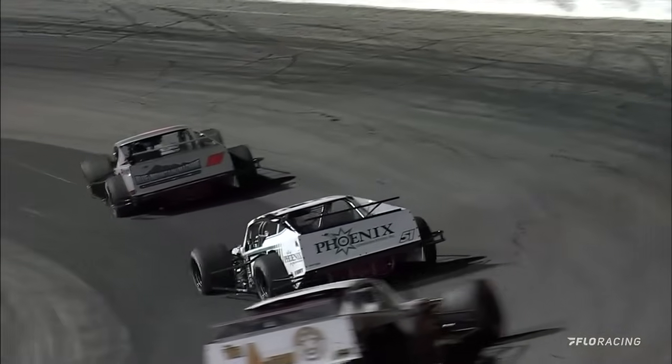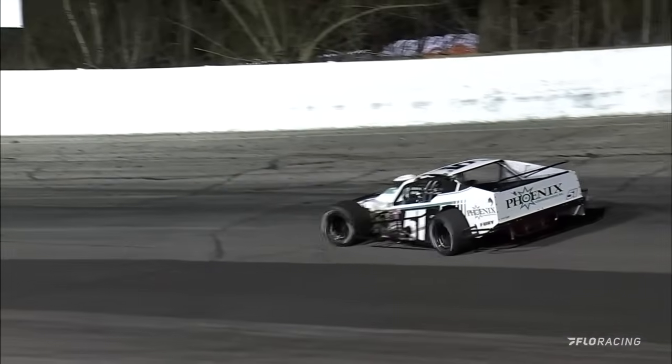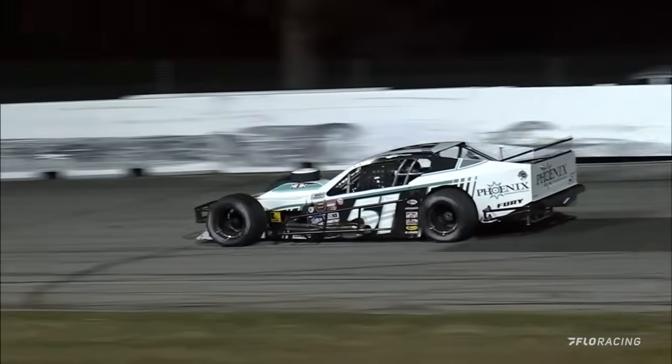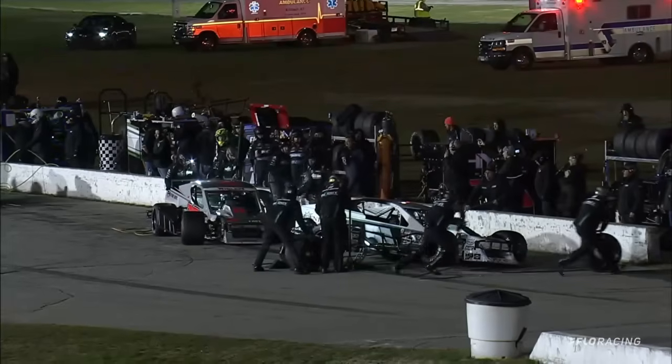You don't see that often. No. It was right side tires for Justin Bonsignor, which in and of itself is a little different in modified racing. Yes, it is. Typically, you want the 2 rear tires. Let's take a look at what happened as they exited pit road.